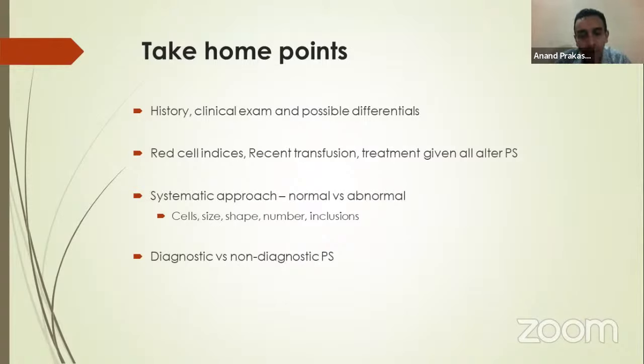Some are non-diagnostic PS. So you should know when to say that just because my PS is normal doesn't mean that the child does not have a hematological disease, does not mean my child does not have a systemic disease.